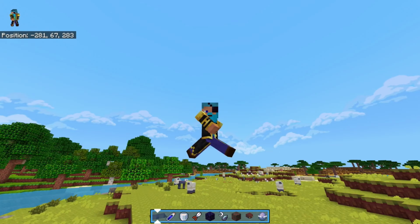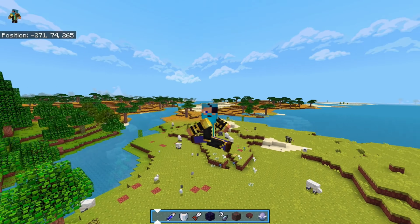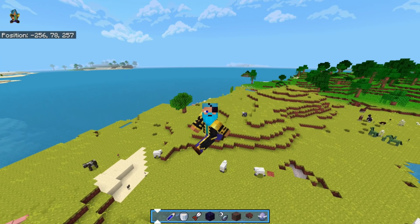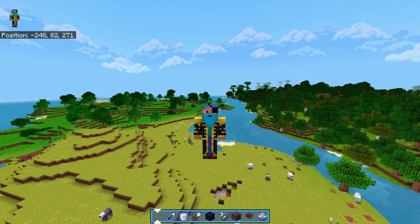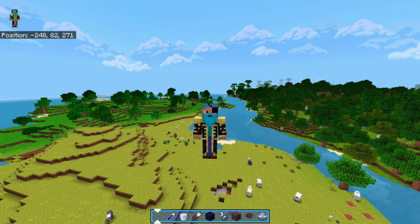But again, I'm pleasantly surprised by how bright this pack is. I'm pleasantly surprised by how clean the pack is. It's not bad for a pack as old as it is. It's just unfortunate that it's a year outdated. But still, I applaud that they kept it as up to date as they have. Let's go and find a village now. And let's see what villages look like.